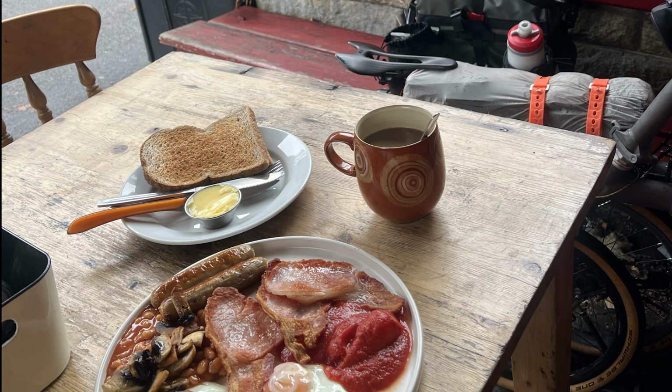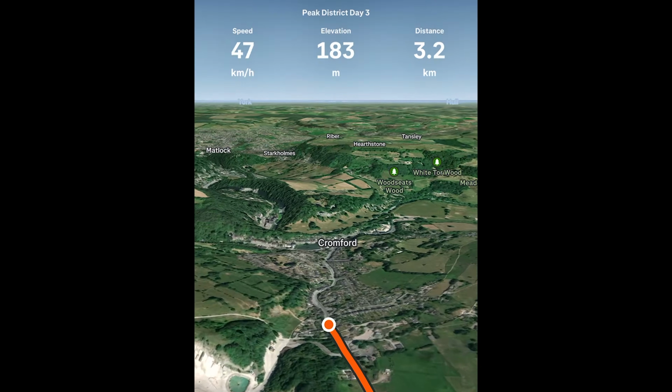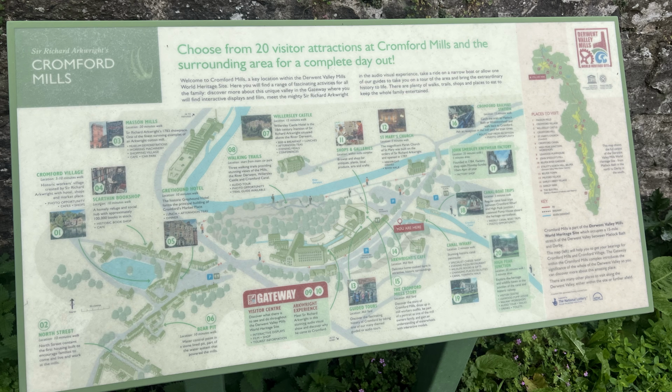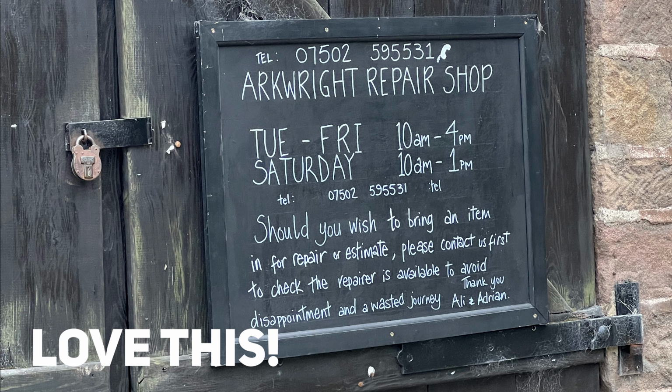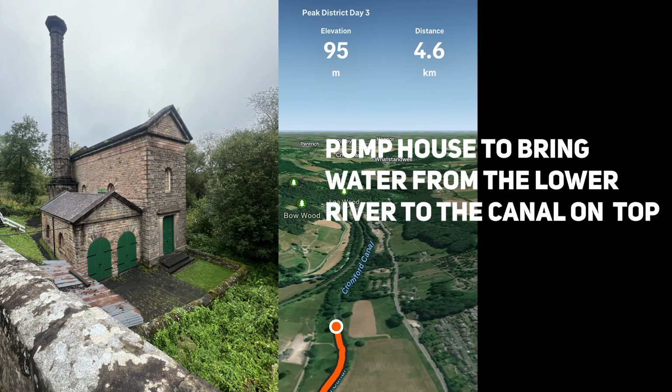I planned to take it easy since I had a lot of time before the train back and I only planned about 40 kilometers. I did some sightseeing around Cromford Mills and went into a few shops there.